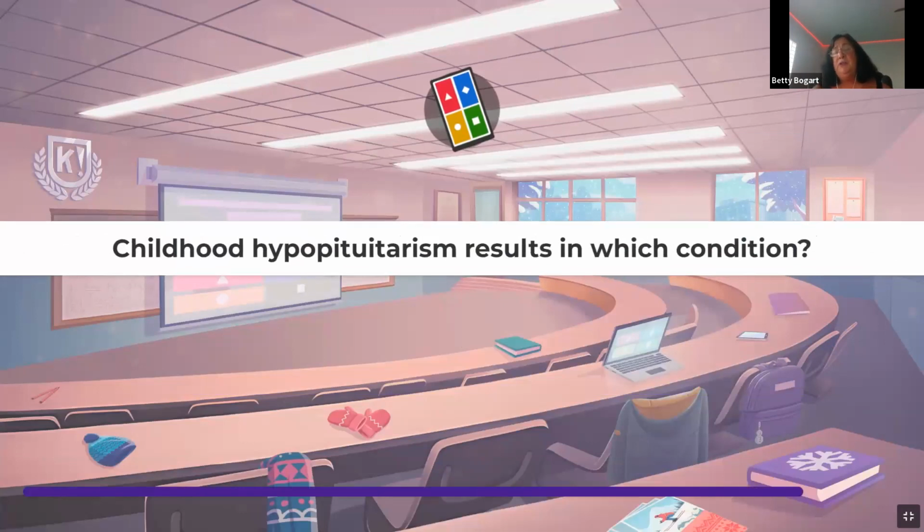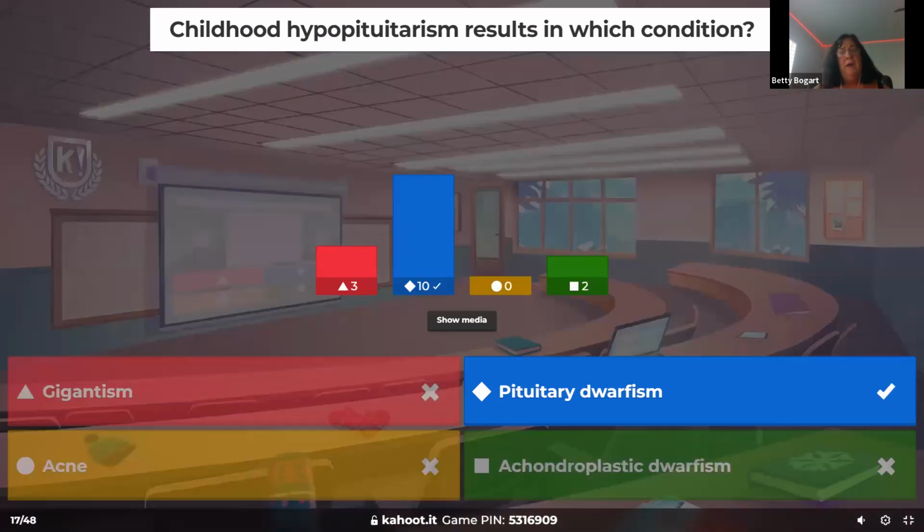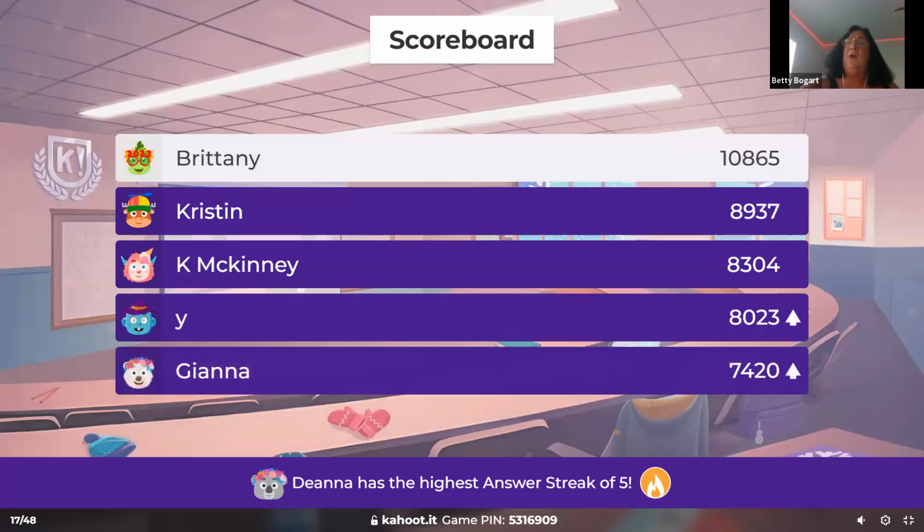Childhood hypopituitarism results in which condition? This is about that growth hormone, right? Pituitary does growth and it has urine regulation also. So it's going to be that pituitary dwarfism because it has to do with decreased secretion of the growth hormone from the pituitary gland.